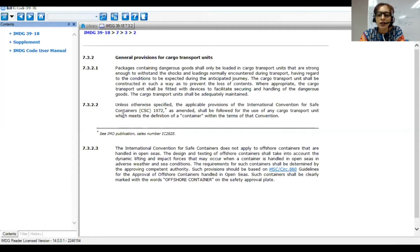So the code is telling you that when I talk about CTU in this portion of the code book, I'm talking about a container. And when I talk about a container, I'm talking about what is defined as a container in the CSC rules. So I'm just going to run through the CSC rules real quickly with you, just in case any of you had forgotten it over time. We can take a quick look at this.